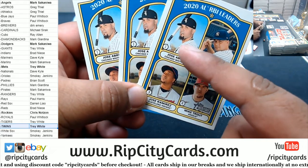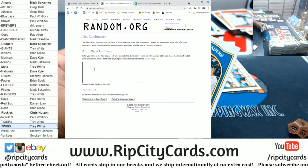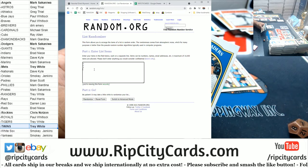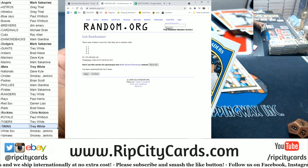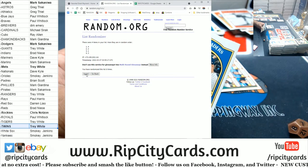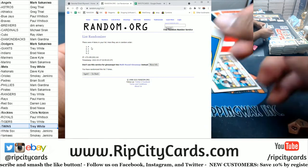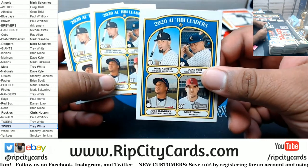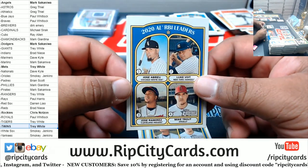These are numbers. So 1, 2, 3, 4. So that's what I'm going to do on the random. It'll go to the top three since I have 3 of these. So we're going to go 7 times, and here we go. Top three gets one of these cards. Eeny, meeny, miny, moe would have been hilarious. Money shot 7, boom. So I have 4, 1, 3. So that means this one will go Angels, this one will go White Sox, and this one will go Indians.